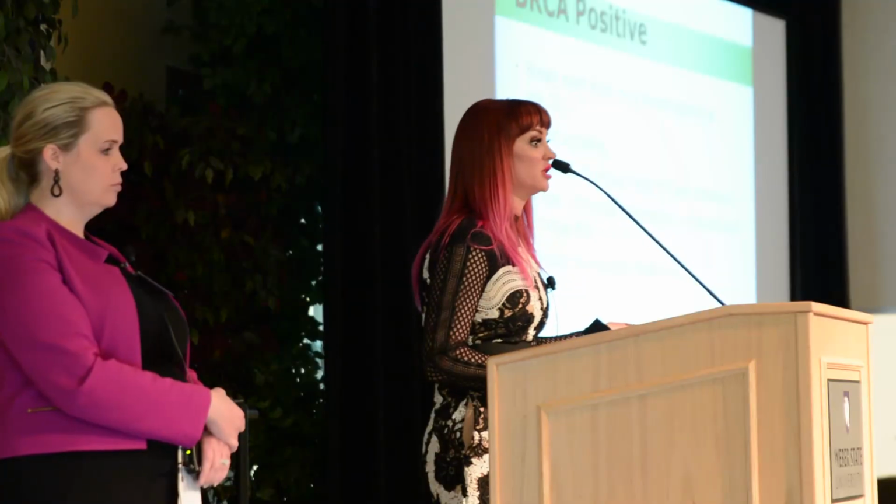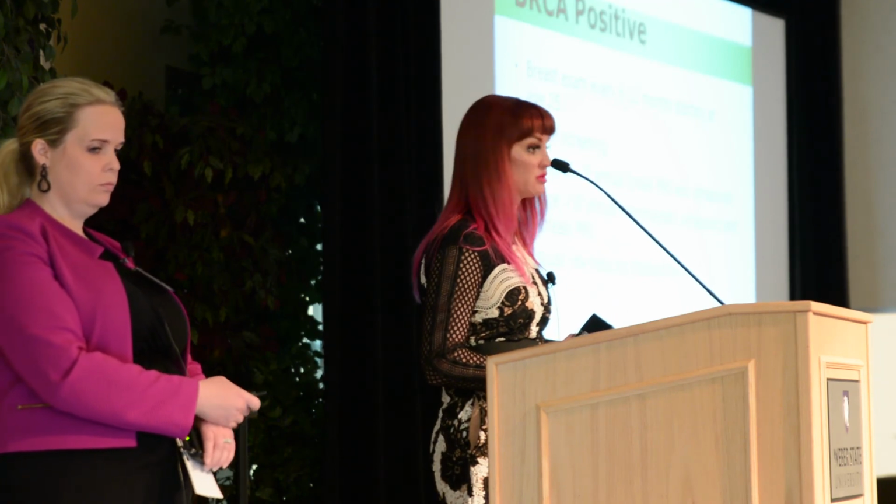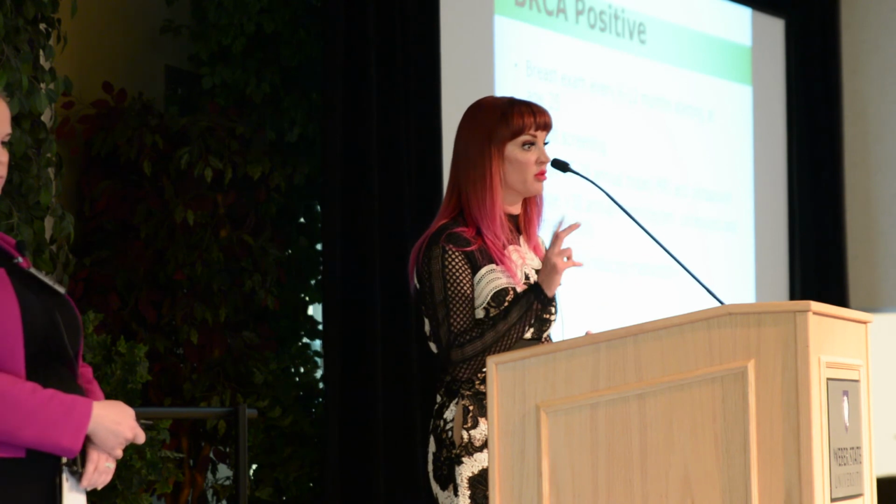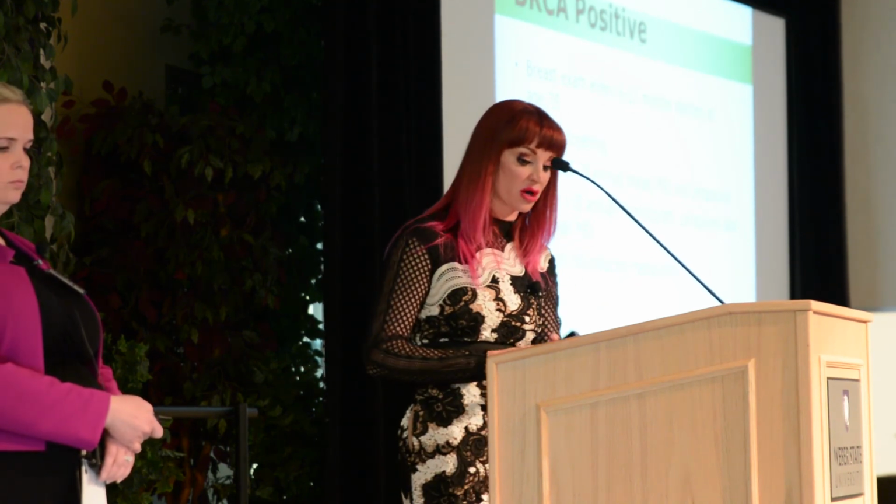And then 6 months later they get a mammogram and ultrasound, and 6 months later they get an MRI. So every 6 months they're getting tested and imaged. It's just different modalities because that's what the insurance will pay for. We start talking about risk-reducing mastectomies once they're at an age where they're kind of past childbearing years.